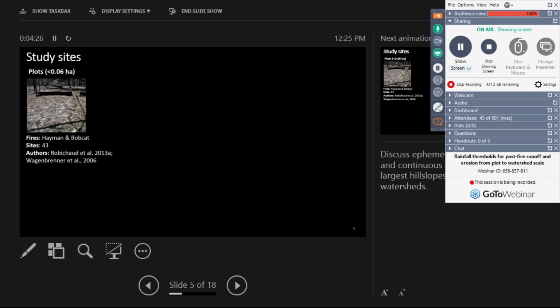The study sites that we have available for this research come from many talented authors. Here we have our smallest spatial scale, about 600 square meters, which we call plot scale. They're planar, so flat hillslopes, moderately to severely burned, all with some slope to them. They're not flat, level areas. There are 43 of these in the Bobcat and Hayman fires, thanks to Joe Wagenbrenner and Pete Robichaud and others.